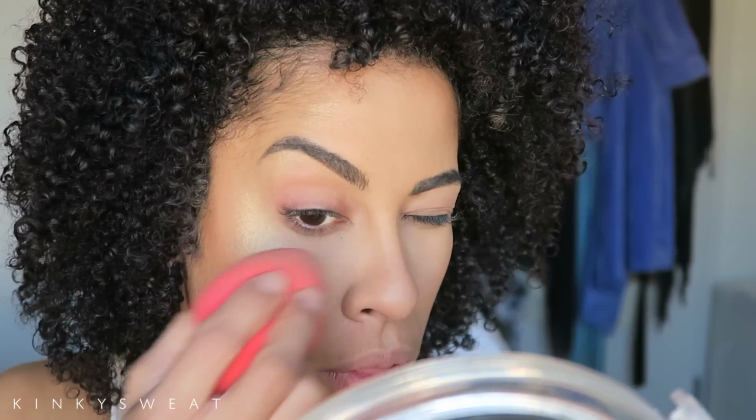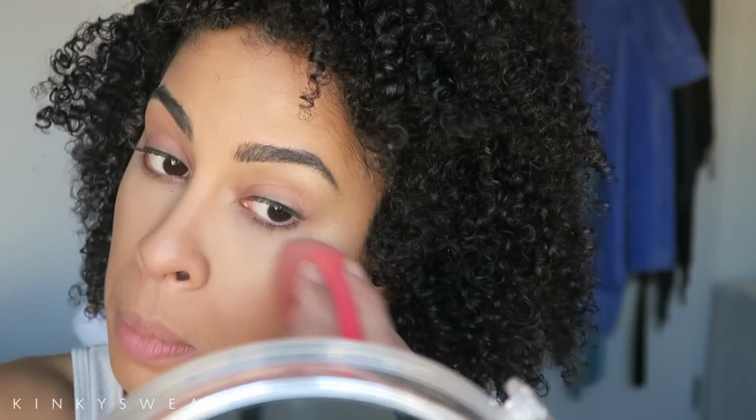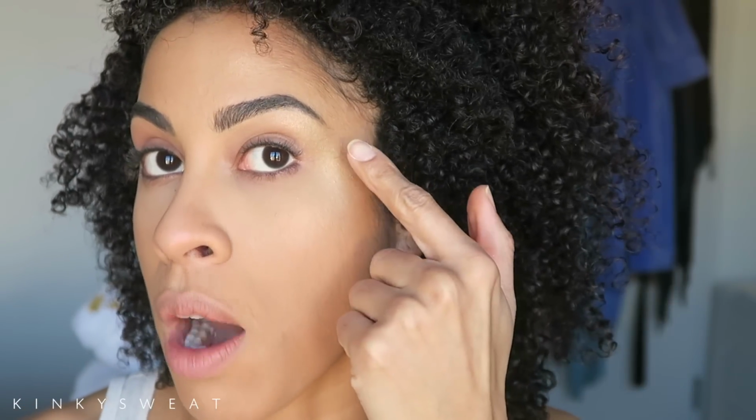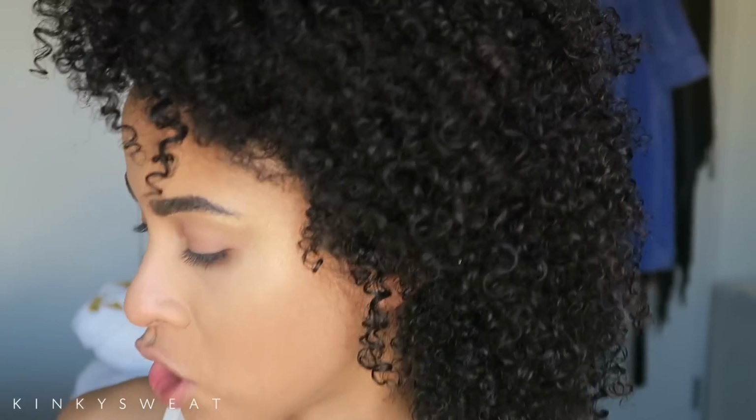I have to be careful though, because this is where it gets a little gnarly with my skin texture. So I try to keep it away from there and primarily keep it here, high in the cheekbone area.